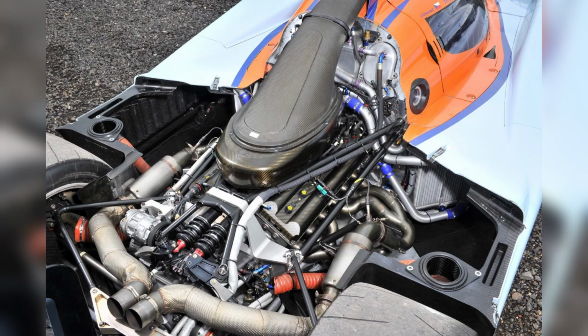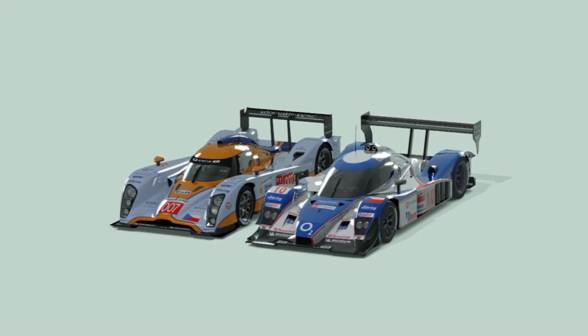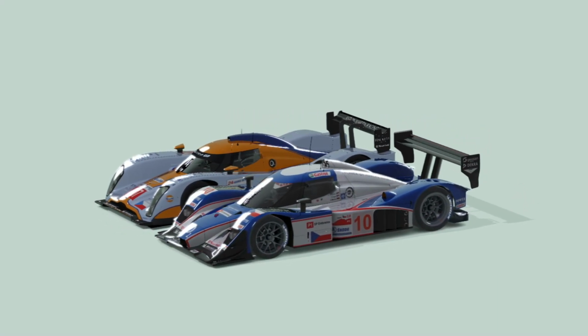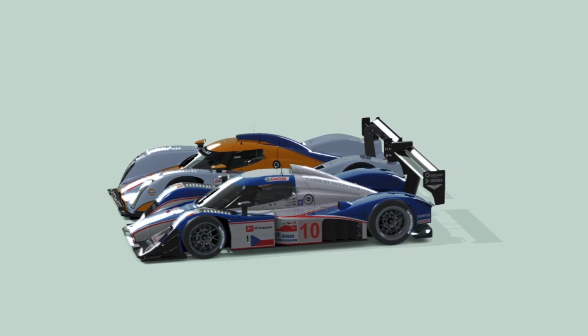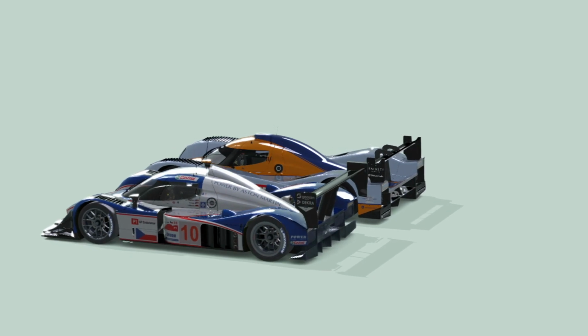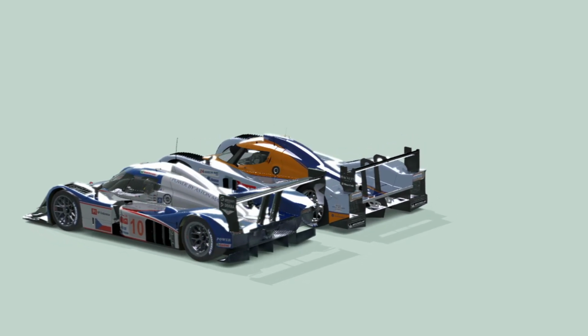Speaking of that power plant, it was a 6-liter, 60-degree V12, naturally aspirated, and producing 650 horsepower and a whopping 568 pound-feet of torque with a red line of 7,500 RPM. As it was production-derived and used a stock block and heads, it was a larger and heavier engine than those in use by Aston's competition, but this was made up for by the car running at a larger restrictor size, and thus at those higher power figures.